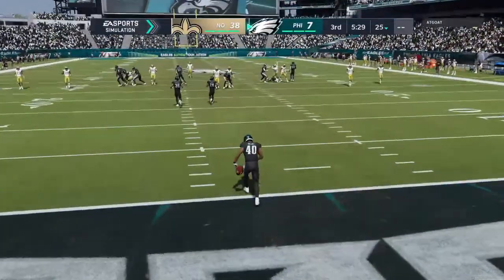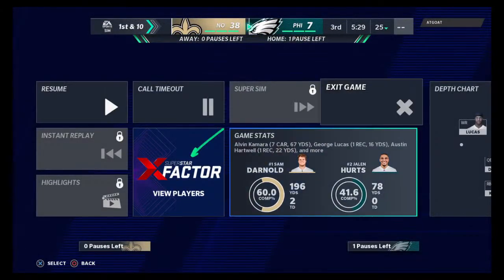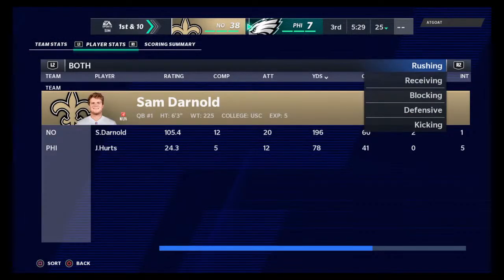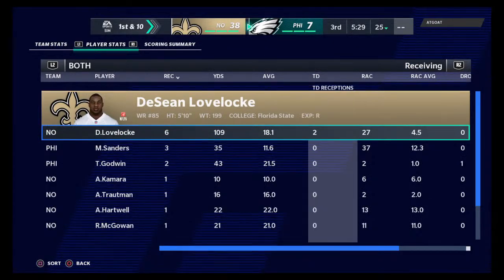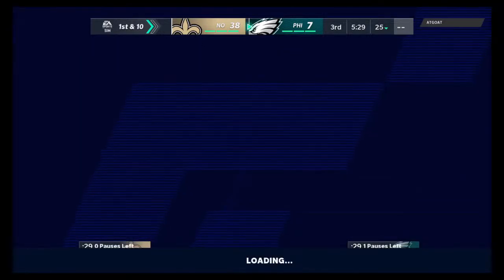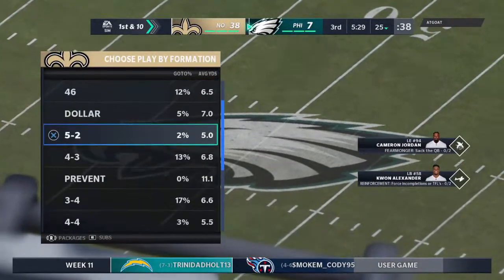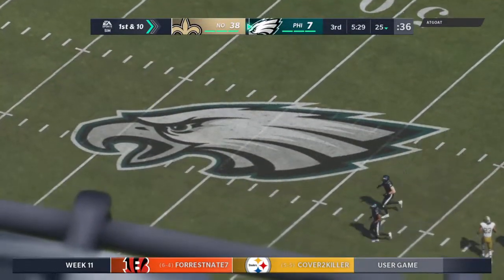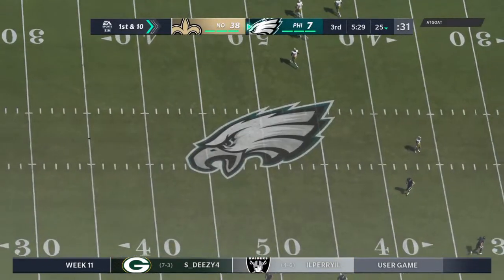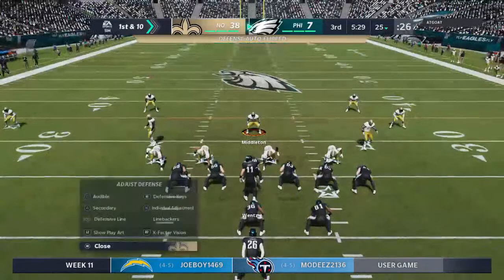That'll be taken about a yard deep, and it'll come out to the 20. He will not attempt to return. The Eagles offense set to begin their next drive.